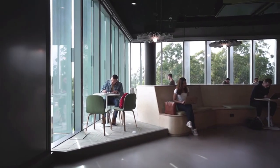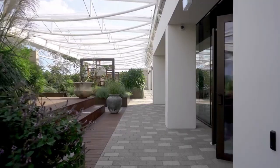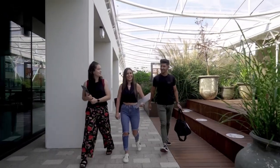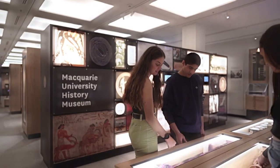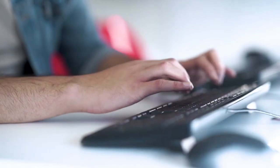Now, you're probably wondering what specific facilities are available in your area of study. If you're an arts, law, or linguistics student, you're going to seriously enjoy studying in our world-leading spaces. Our new arts precinct features flexible classroom spaces, a language centre, museums, a cafe, atrium, and rooftop garden. Our linguistics department offers one of the best equipped research and clinical environments in the world, and we're home to the Macquarie Social Justice Clinic.